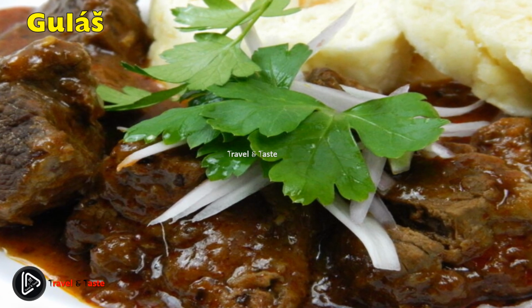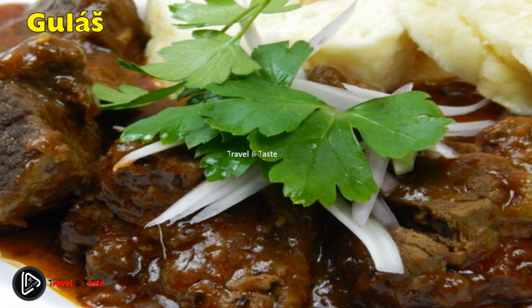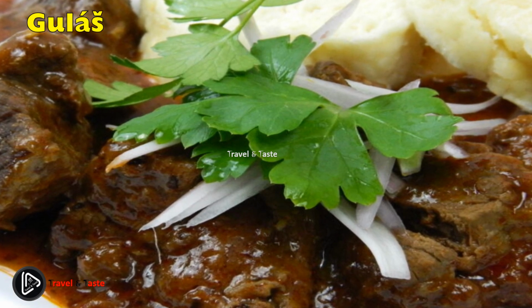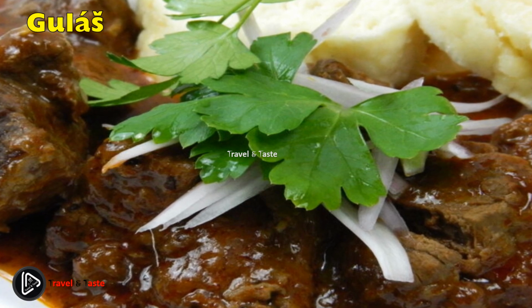an open fire and served in a bowl with bread. This is a popular meal made during camping trips and outdoor activities. It can be cooked in large quantities in a big pot.